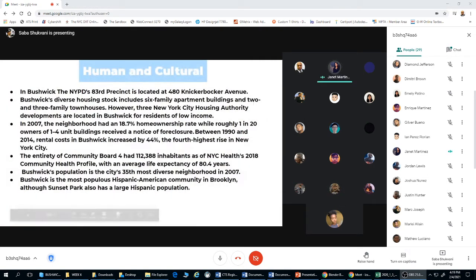Okay, so this is the information about the Bushwick neighborhood. Bushwick is a neighborhood known as where Latino American citizens live. Bushwick is actually the most populous Hispanic American community in Brooklyn. Between the 1900s and 2014, the rental cost has increased by 44%, which is the fourth highest rate in New York City.